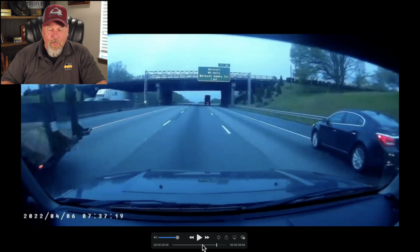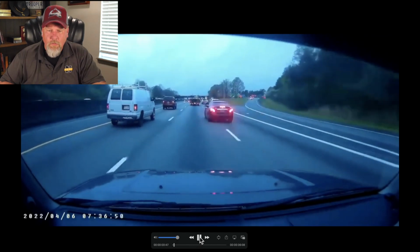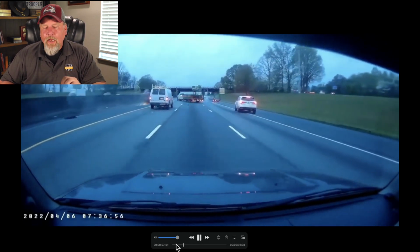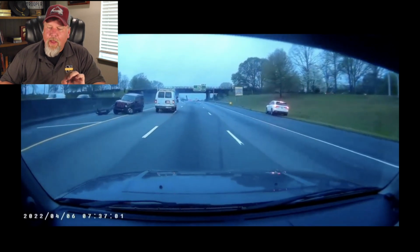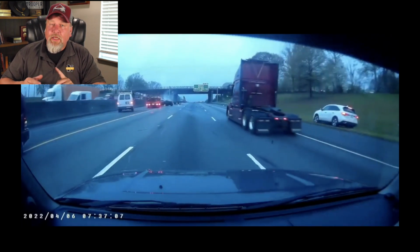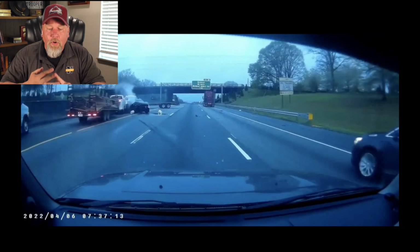So let's go through. We'll watch it just one more time at full speed and just kind of see what we got here. Yeah, it all happens so quickly. Even looking at that van as he's approaching that, he was pretty close back there, but he observed, he was able to actually see that black car coming up, and he again got on the brakes. He saw the hazard, he evaluated the conditions, and then he was able to go through and react.